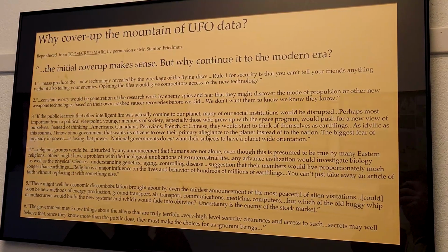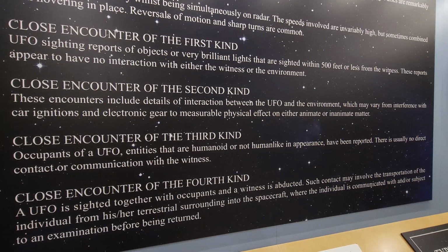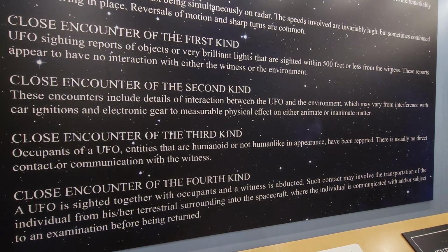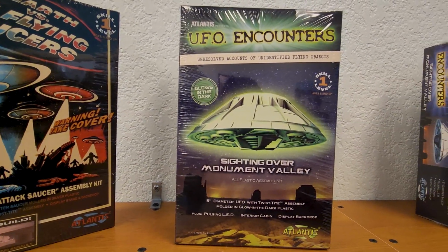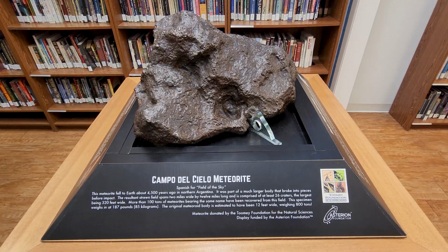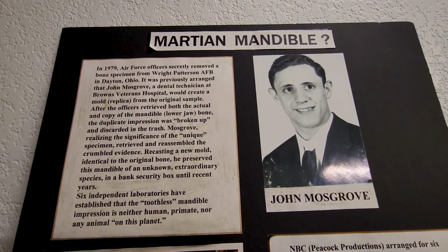The panels get really detailed. They talk about all sorts of things like the movie Close Encounters of the Third Kind. You've heard of that, cool name, right? But it turns out it's actually a real expression on a scale where the higher numbers mean you're closer to the action. So, for example, a close encounter of the first kind is seeing a UFO. The second kind has physical evidence of the UFO. The third kind means you can see what's inside the flying saucer, and the fourth kind is straight up abduction.